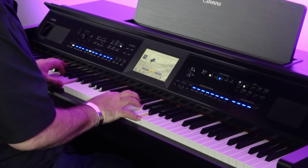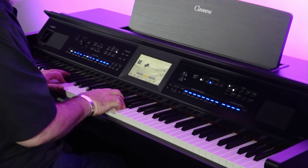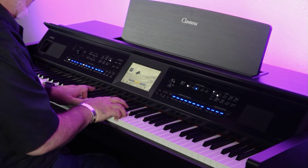The longer keys give you better articulation and leverage than ever before, making even the most advanced techniques possible on this keyboard. This is a level of control never before seen on a Clavinova.